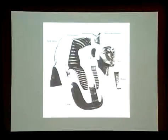Turning now to the mask's physical construction. Close examination from both inside and out reveals the headpiece to be a far more complex creation than is usually recognized. In fact, it's composed of at least 8 separate components. Front and back panels, the uraeus and vulture, the face, 2 ears, the beard, and a collar panel.